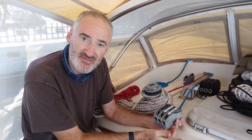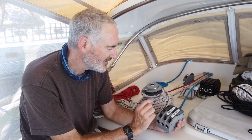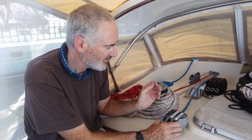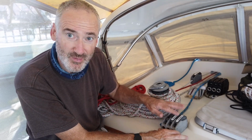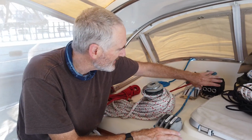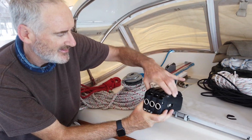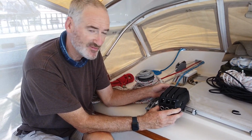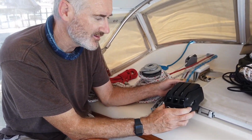So first I tried to see if we can fix it. Turned out this part is actually broken. So I ordered a new one. I went to the Lewmar website, and for this boat, for the mainsail, it recommends this model here, which is the larger version. I wasn't sure how much larger it was and whether it would fit.